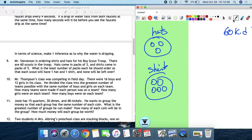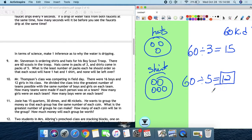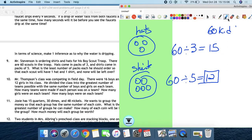I still think that the easiest way to do this: you have 60 kids. If you want to talk about hats, there's 3 hats in a bag. So you divide 60 by 3. How many bags do you need? You need 20. Then you have 60 kids and 5 t-shirts in a bag, so you divide 60 by 5, and that's 12, how many bags of t-shirts you need so that every kid has the same amount. Okay, so hopefully I didn't make a mess out of this.